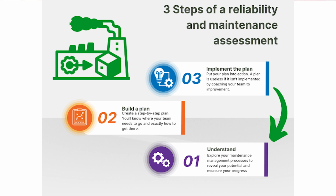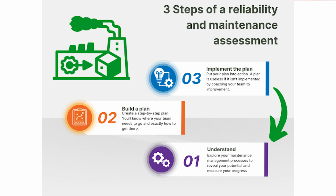We need to understand the current situation. We need to do an assessment versus best practices in reliability maintenance. Basically, what is the opportunity we can find in reliability maintenance? Step 2 is to build a plan to improve that has specific actions and goals, and it requires support of our management team. Step 3, implement the plan, follow up on the progress, and measure how much reliability is improving. And there is a step 4, and that's to assess maintenance again, come up with an updated plan, and then continuously improve our actions.